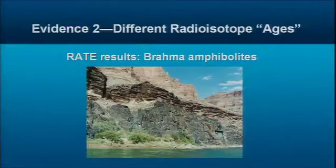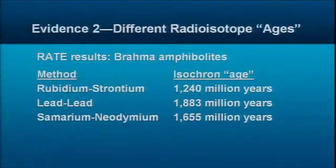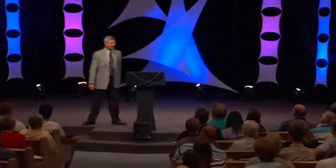Not very good. We go to another rock unit, got a strange name, amphibolite. It's actually a metamorphosed basalt, ancient lava flows that were heated up and changed. Their mineral composition changed. And guess what? Rubidium-strontium gave it an age of 1,240 million years. Uranium-lead or lead-lead gave 1,883 million years, and samarium-neodymium 1,655 million years. Now, you don't have to know all the technicalities to see that those numbers are not the same.